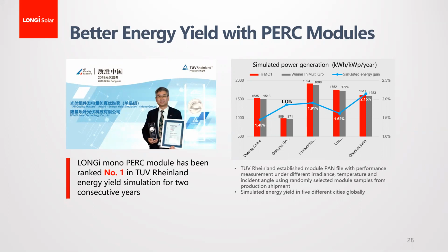For the last couple of years, we have been ranked #1 in terms of energy yield simulation among all the modules. On the right-hand panel, you can see our Monoperc module compared to the best multi-module in the contest. We have demonstrated about 1 to 2% better energy yield.